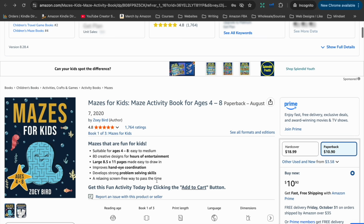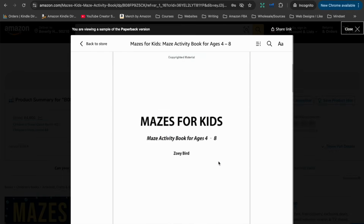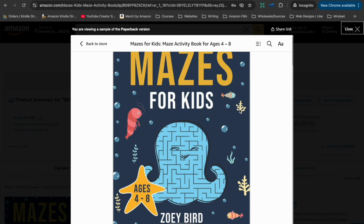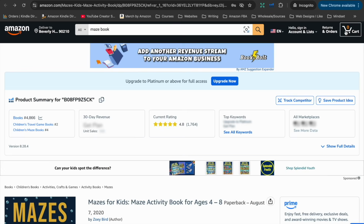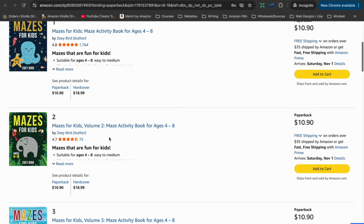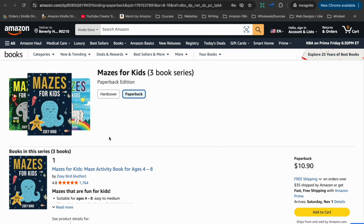What's clever here is the simplicity of the design. When we go inside and have a look at this book, we can't see too much of the inside, unfortunately, but each page features large, bold mazes with a clear start and finish point, which is perfect for the younger kids that they're targeting. The cover is clean, it's age appropriate, it uses big, bold, simple fonts that instantly tells parents what they're buying. It's also part of a series, which is a big deal. When a parent buys one and their child enjoys it, they'll often go back and buy the next one. And that's how you build repeat customers through consistent branding and series structure.